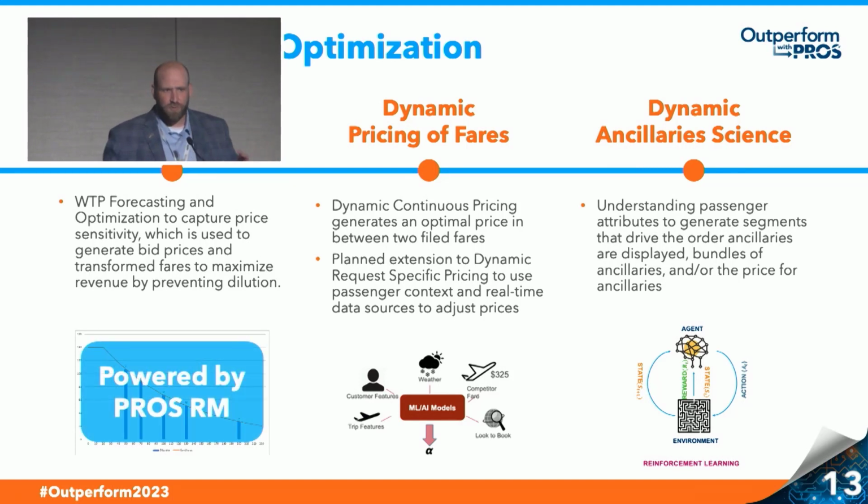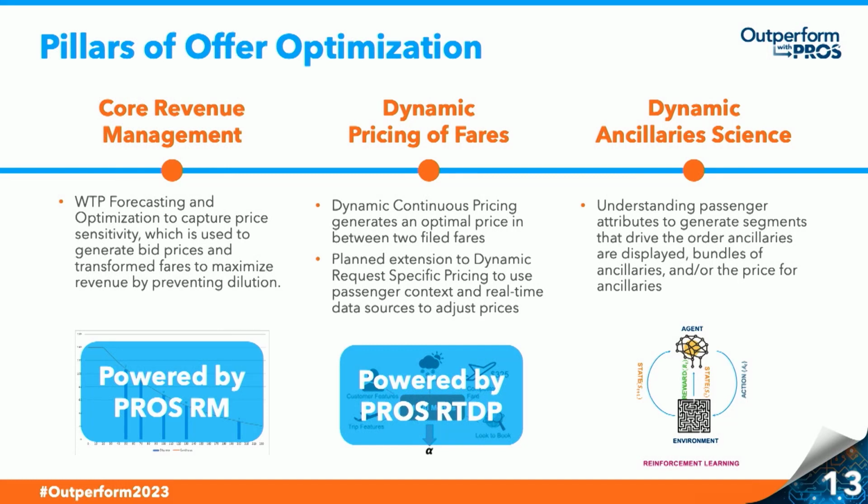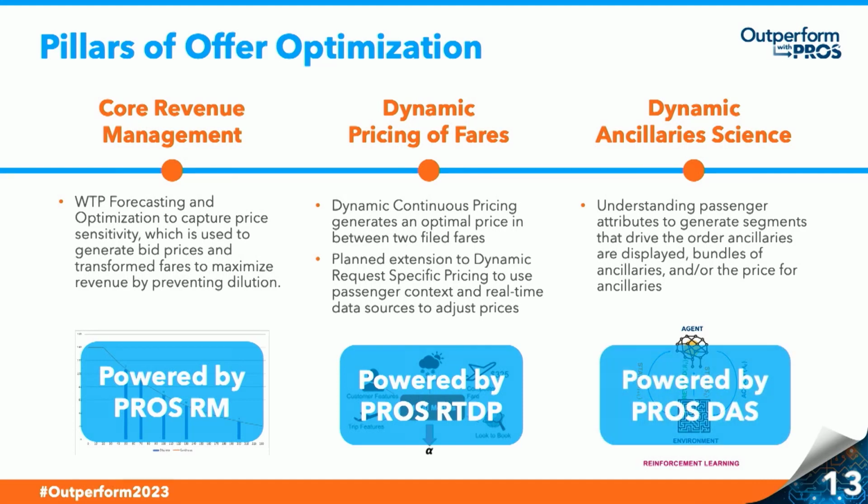And so just to illustrate where the products lie at Pros, the revenue management capability is our Pros RM solution. So RM Essentials and RM Advantage are really focused on that RM capability. Pros RTDP, real-time dynamic pricing, is powering our dynamic pricing capability, as the name would imply. And then Pros Dynamic Ancillary Science is our product for the dynamic ancillary science piece. All these products obviously talk to each other, and they're built on that platform that we talked about this morning. So really it's all about sharing data between them.